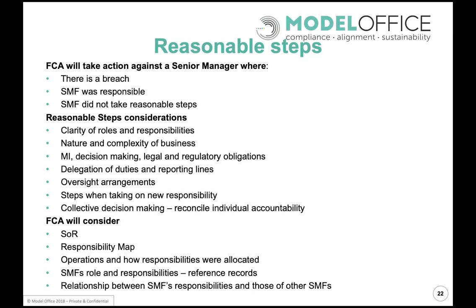And look at any collective decision making. You've got committees, how those committees are set up, investment management committees, boards, that type of thing. How you're basically ensuring that the level of responsibility and accountability is really good and meets all the requirements that we've talked about.